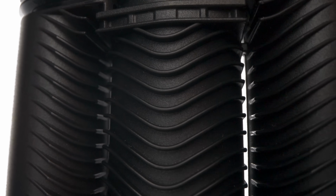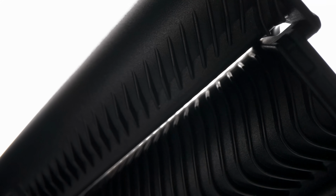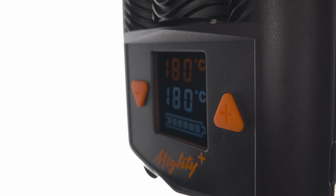We kept the infamous fin design, but added some elegant curves, slightly reducing the surface area of the device and optimizing it for grip and feel. The fins expand the surface area of the housing and serve as spacers so that your hand doesn't get in contact with a hot surface. To add a little edge to the design, we changed the color of the buttons and the Mighty Plus logo to our characteristic SMB orange. Lastly, we added discrete fins to make the Mighty Plus stand securely.